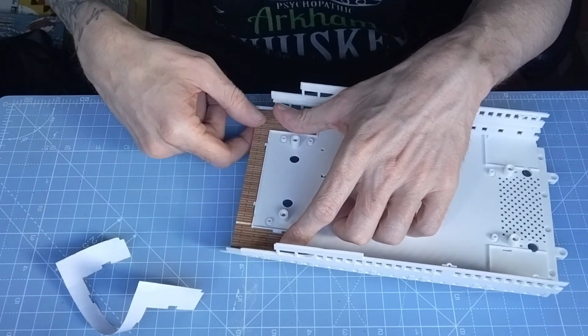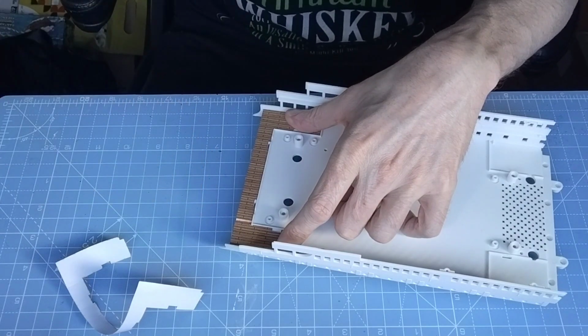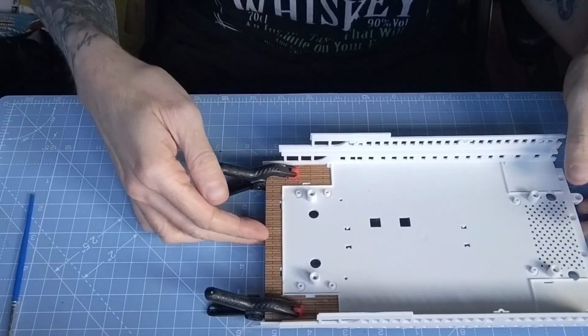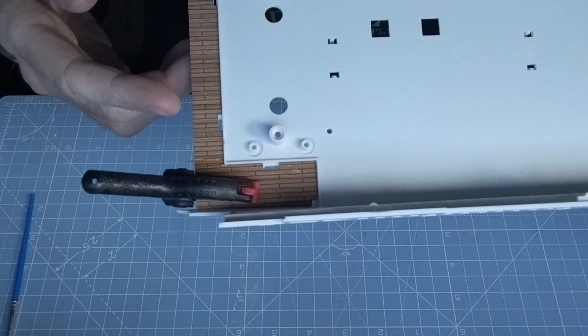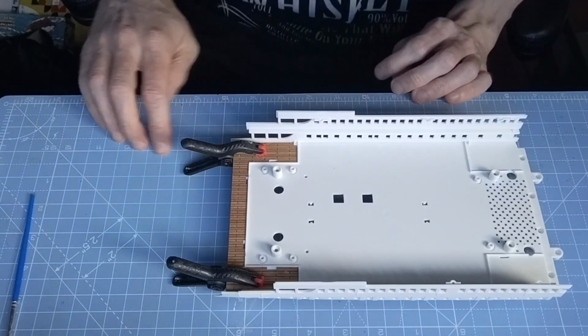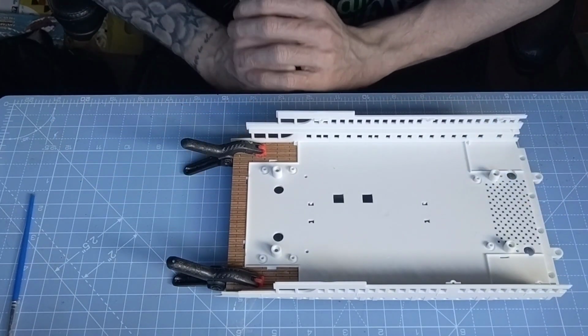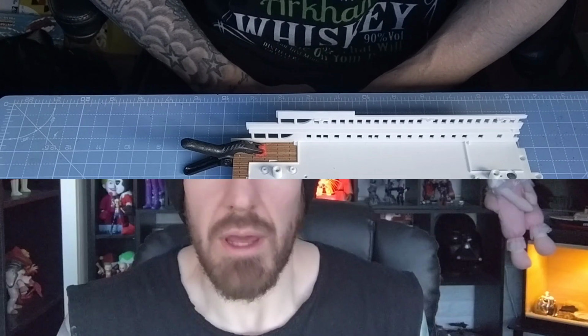I'll see if I can find my clamps, and I'll be back in just a moment. Okay, so I've got the clamps on and I found a couple of spare bits of wood to fill in that gap at the front there. Not overly impressed with that, got to be honest, but that is us for issue 81.